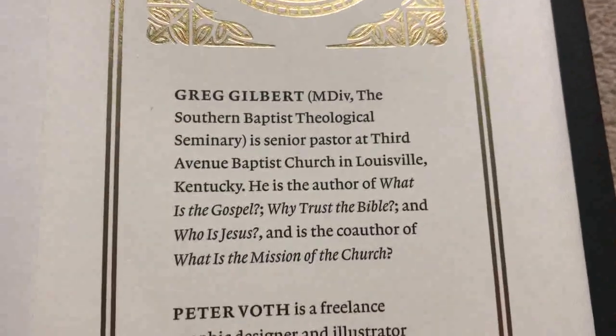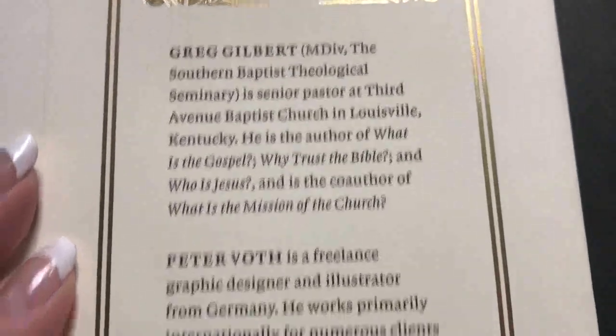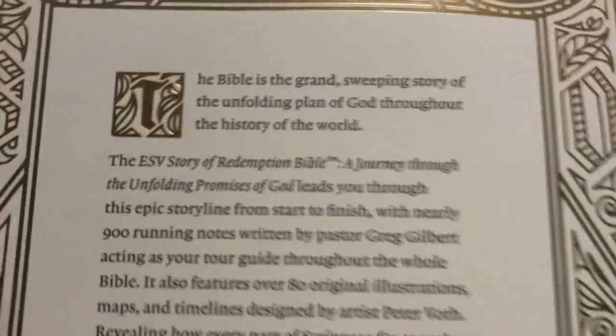Here is some information on Greg Gilbert, if you'd like to pause and read that. And then here is some information about Peter Voth, who is the artist who's done this one. And then we'll look at some of the information on the back here.